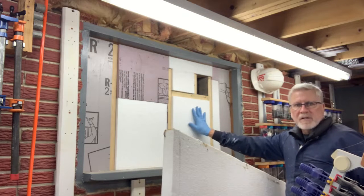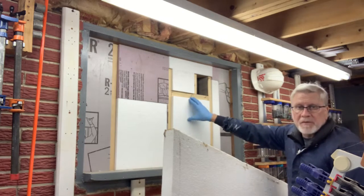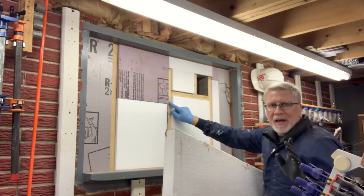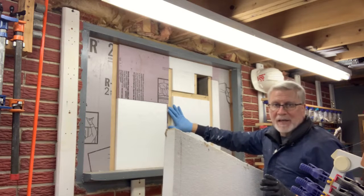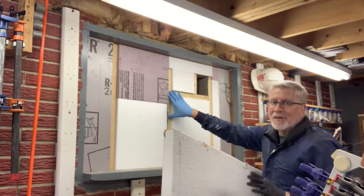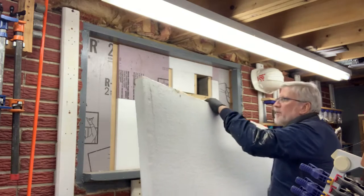I've put 2 layers of the 2-inch foam in here. So this is out to 4 inches, but of course the 2x4s are only 3.5 inches. So there's a gap there, and I'm going to claim that I left that gap there intentionally to form an air gap so that I get less thermal bridging through the studs. Pretty clever, huh?